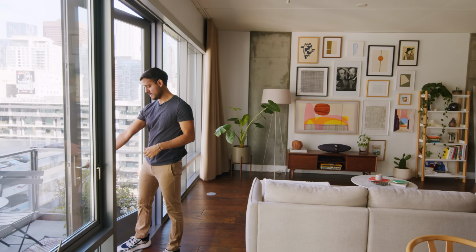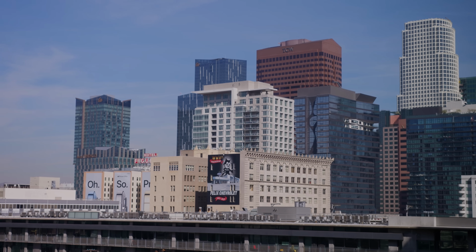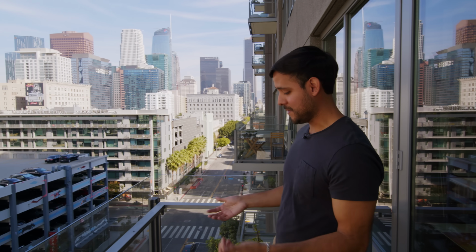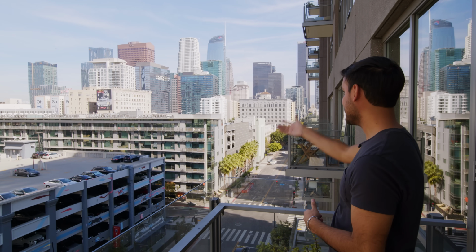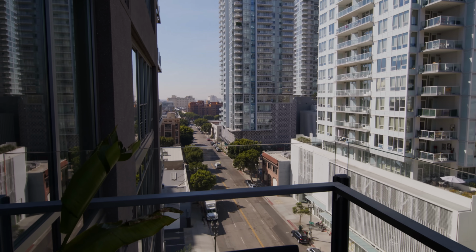Then we have the balcony. So out here we have my balcony, which is not the biggest spot, but it gets this amazing view. I drink my coffee here, I take Zoom calls here, I try to spend as much time as I can out here, and I really get one of the best downtown LA views there is.